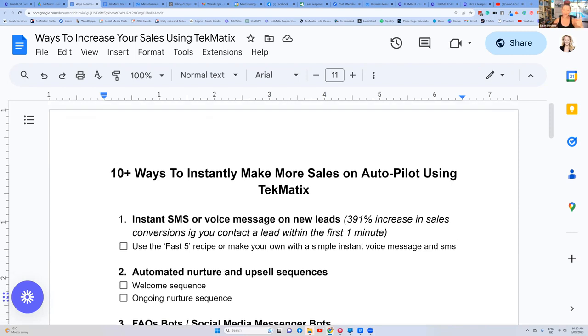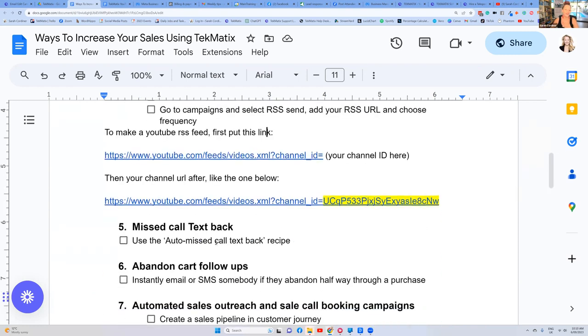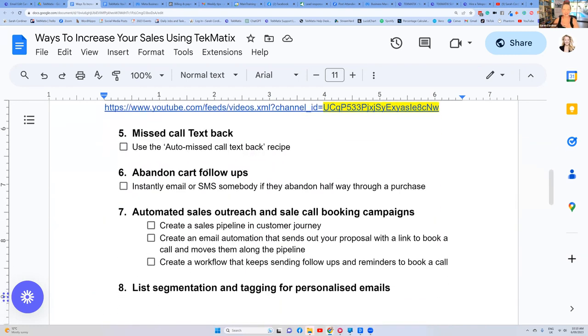That is just 4 ways to automate your sales. Number 5, the 5th way to automatically increase your sales inside your TekMatix account is to automatically text somebody back if you miss a call from them.